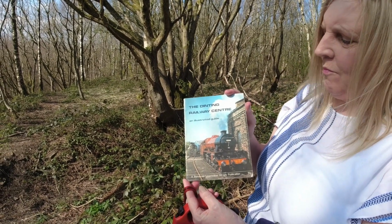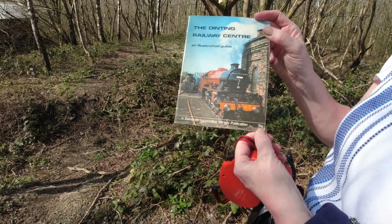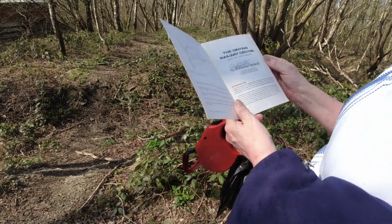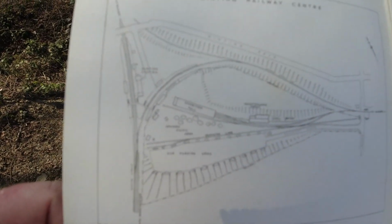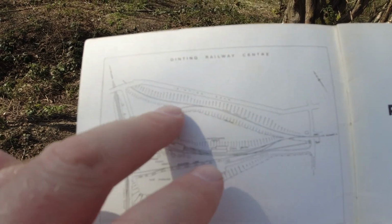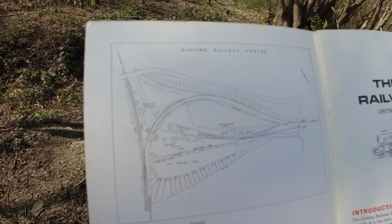So there's one of the brochures from Dinting. I think this one was published in 1971, so it's the same age as me. 15p. You don't get 15p anymore, do you? It's Bahamas on the front. That's actually a map. You can see that? That's a map, and we are just here. And that is the mound where the miniature railway was. That's the exhibition hall there. And over here is Dinting station.